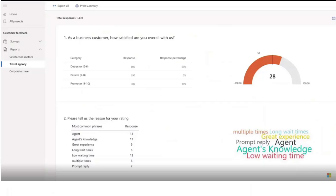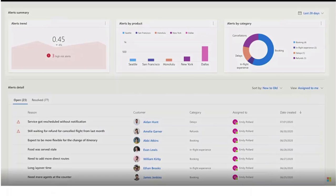Obviously, when we go into this, you can look at the individual questions. So based on this, as a business customer, how satisfied are you with the overall response? And you can see the different values that we've got, and it's giving you the rating over there. Please tell us the reason for your rating as well. Based on their actual answers, you can see the words here. So agents' knowledge is quite high, based on the response having 17 mentions, as opposed to the smaller word that we see, long wait times, which has only been mentioned 6 times, for example. So it's using a bit of AI technology like this and just giving you all the information.